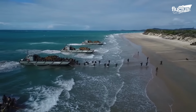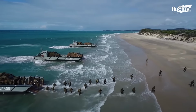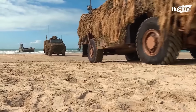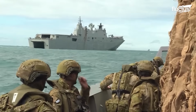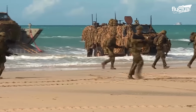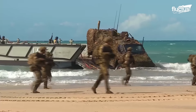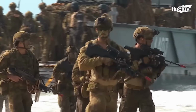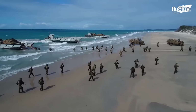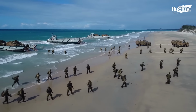Talisman Sabre is a biennial, multinational military exercise led by the United States and Australia. It features a variety of joint exercises in multiple parts of the world and typically employs tens of thousands of troops. One of the many drills in which the various attending countries will participate is an amphibious assault landing.